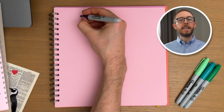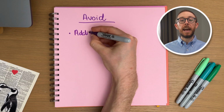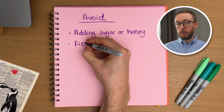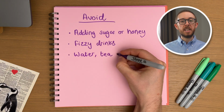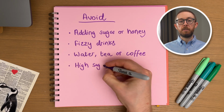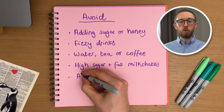Be sure to avoid adding sugar or honey to drinks, as this will only increase the calorie content and can cause something called dumping syndrome. Fizzy drinks need to be avoided also, as these can cause bloating. Water or tea also, as these will fill you up and are too low in nutrients. High sugar and fat milkshakes also, as these will be low in protein, and of course alcohol.